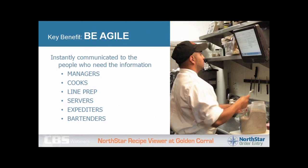Exactly. So as she talked about, whether it's in the corporate office and it's sitting on the same land or you're 500 miles away in a restaurant, you're going to have that same agility to be able to make changes on the fly.